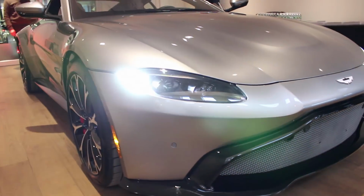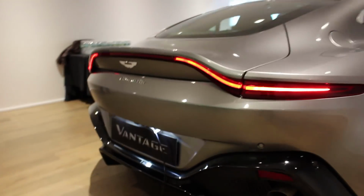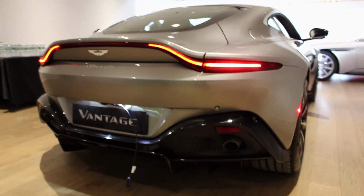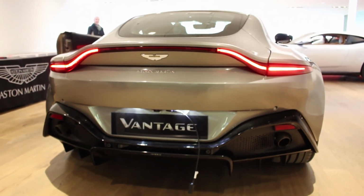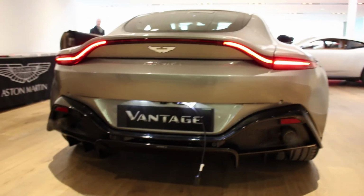What adds to the overall appeal for this car is that it's loosely based off the Aston Martin DB10 that was used in the James Bond movie Spectre. The rear of the new Vantage was definitely inspired by that car, and there's other subtle design elements that are very similar to the DB10.